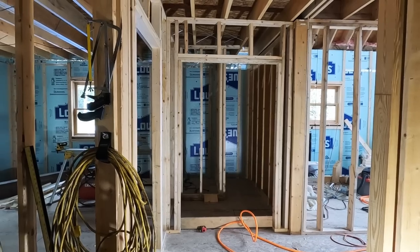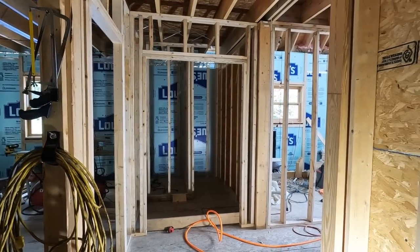Beginning to look more and more like a house.